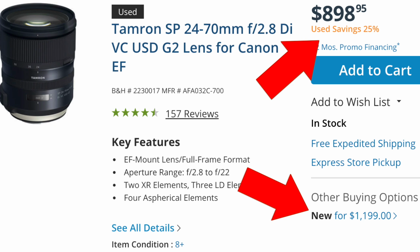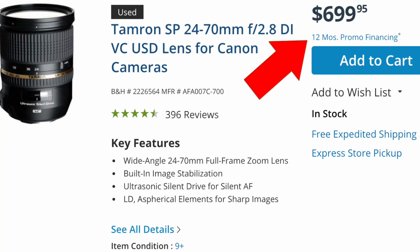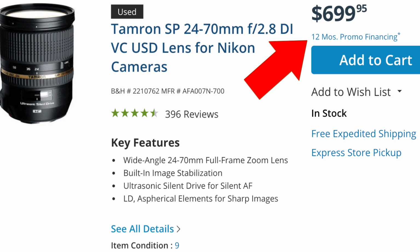So I'm going to recommend the Tamron 24-70. There are 2 lenses from Tamron. One is the new G2 lens. It's about $1,100. You can get them used for about $800. If you're looking at saving a little bit more money, you can get the original 24-70 for about $600 used. You can't get them new anymore unless you find new old stock. But I do have that lens and it is incredibly good for the money.